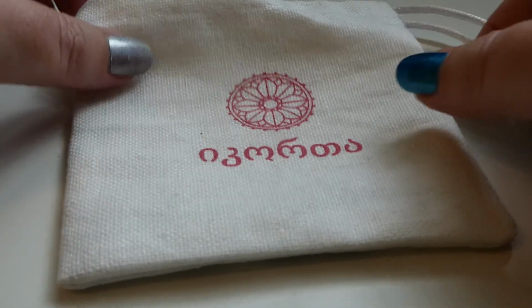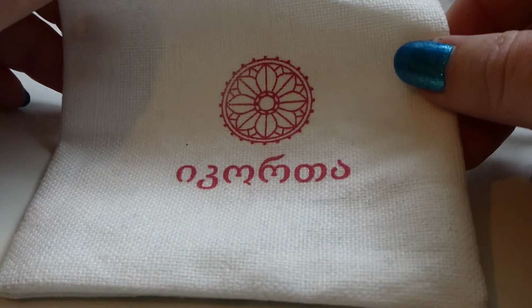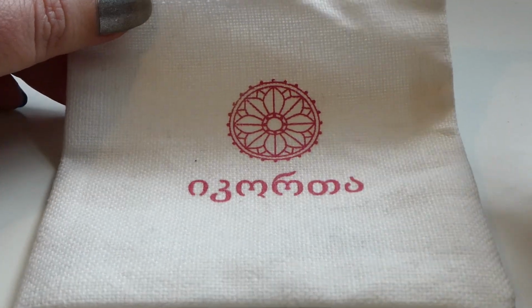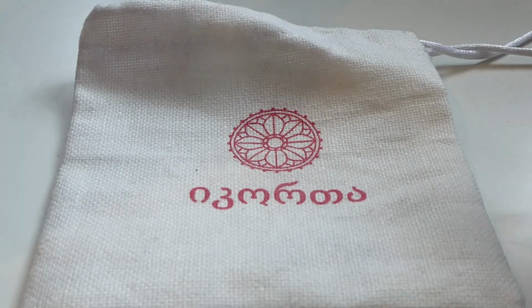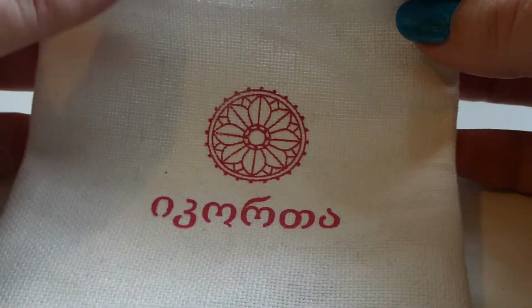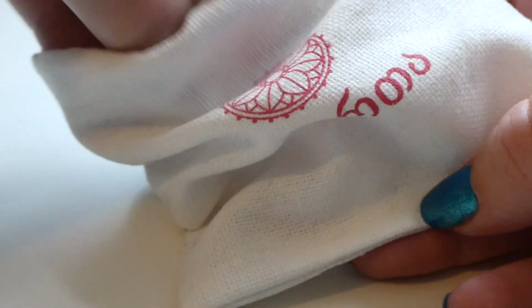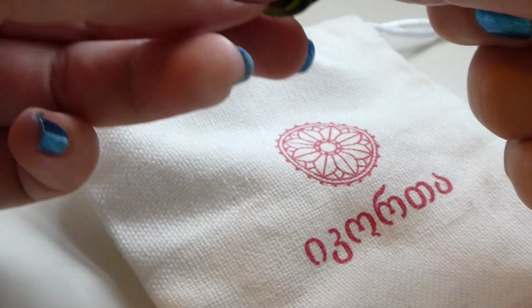And here we are. We have the finished piece at last. I say at last. It is now the 8th of November, and I got this on the Sunday while we were still in Tbilisi, which would have been something like the 4th of February. Anyway, it came in this nice little bag. It was delivered straight to the hotel, delivered straight to the conference, and here it is.